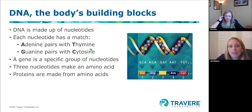Guanine, which is G, always pairs with C. And so they always pair up. One time they're on one side, one time they're on the other, but those are always their buddies. They pair up and they make C and then A here. And so they make orders. Three of those together are the nucleotide here.